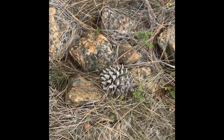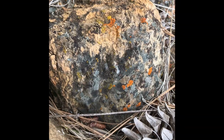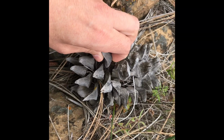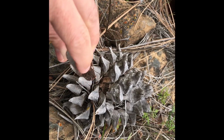Hey, so we're out at the Red Hills just east of Stockton, and we found some pretty cool stuff. We got these encrusting lichens over here on these rocks, and check out this gorgeous pine cone. So each of these is a pine cone scale. There's no seeds here anymore. That's where the seeds would have lived.